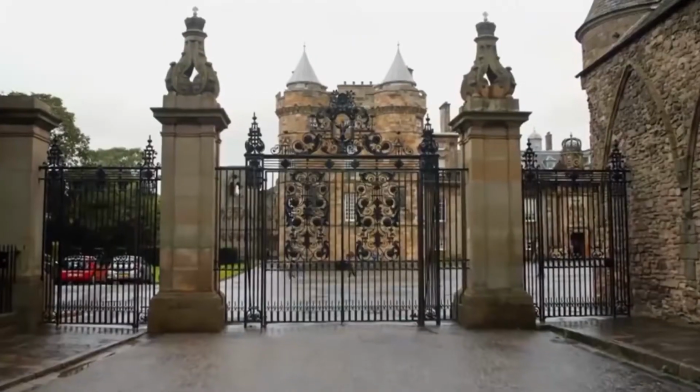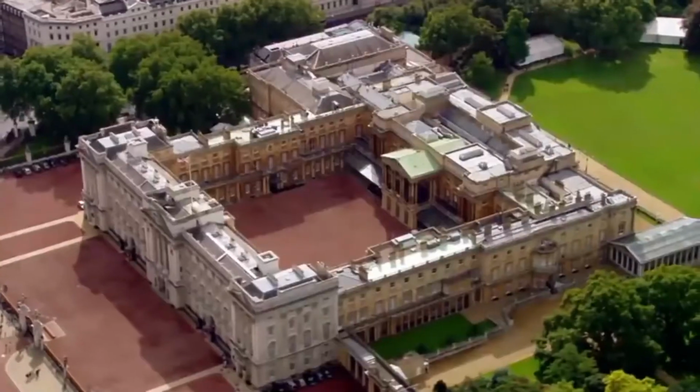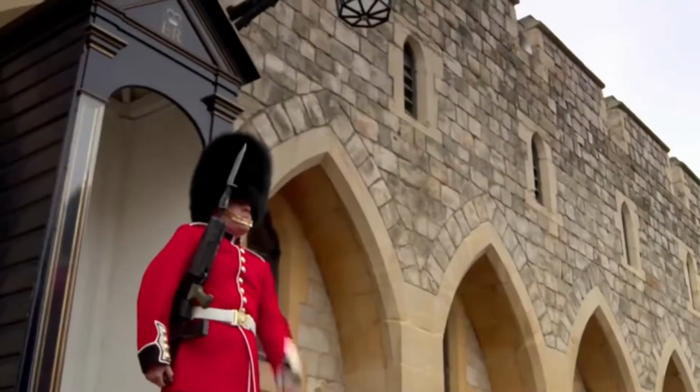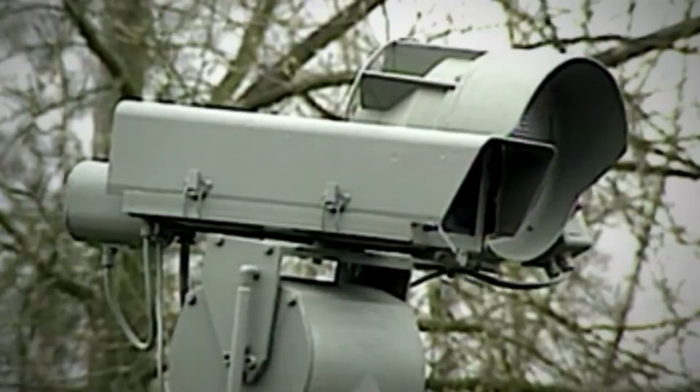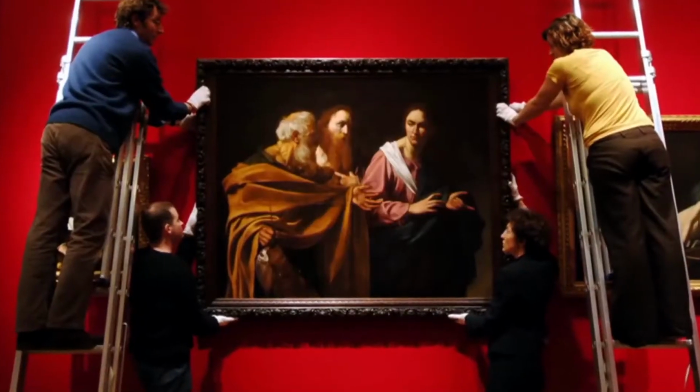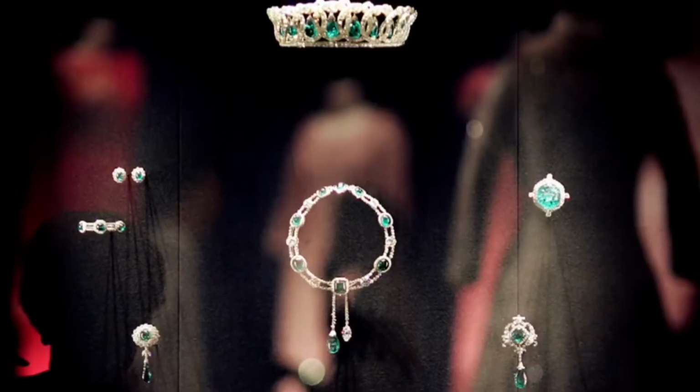Learn how these stunning buildings were constructed. This is a mad, eclectic vision of one man. Windsor was built to do battle. It's best not to get locked in one. You don't know when somebody's going to come and let you out. Unveil their spectacular artworks. The royal collection is simply stunning.